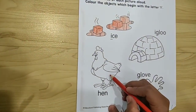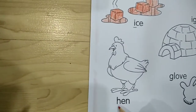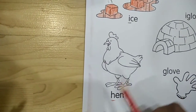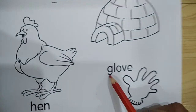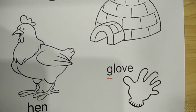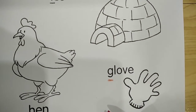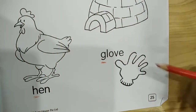What is this? Ham. Does this begin with letter I? Ham? No. So we don't need to color it. Glove. Does this begin with letter I? No. Glove begins with letter G. Glove. Do you need to color this? No, no need to color this.